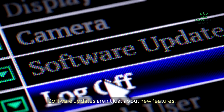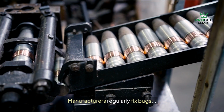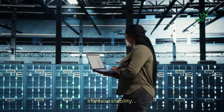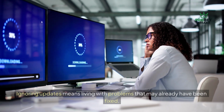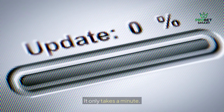Tip 8. Keep software updated. Software updates aren't just about new features. Manufacturers regularly fix bugs, improve app compatibility, increase stability, and patch security issues. Ignoring updates means living with problems that may already have been fixed. Check for updates every few months. It only takes a minute.